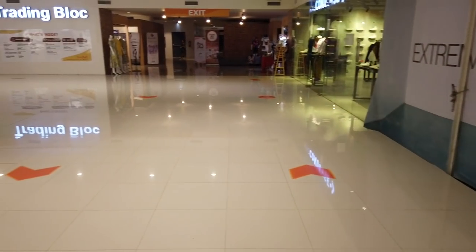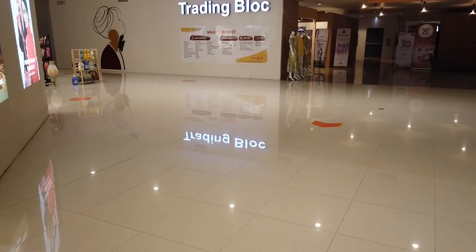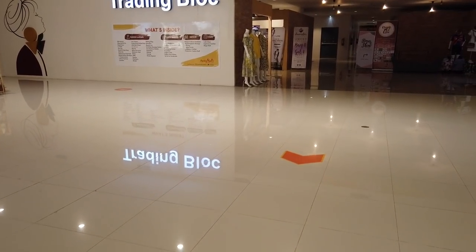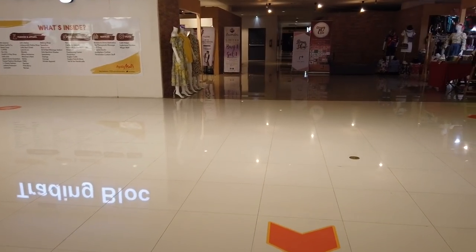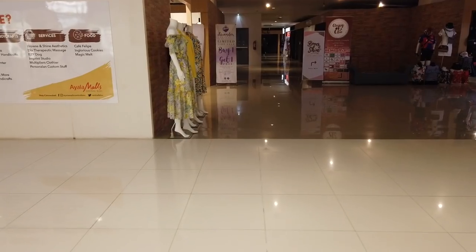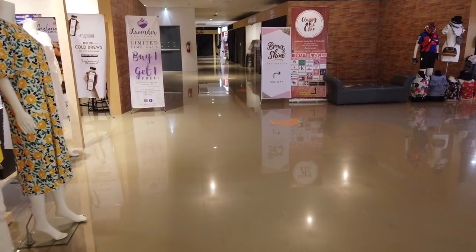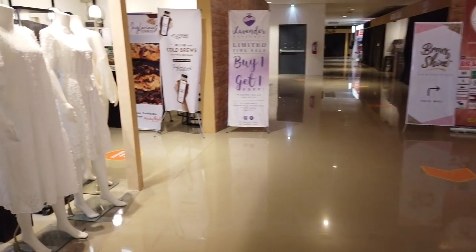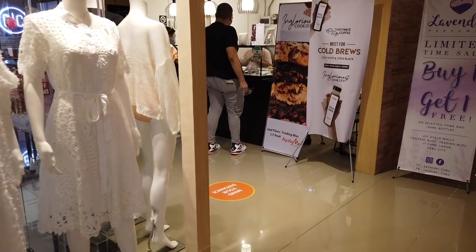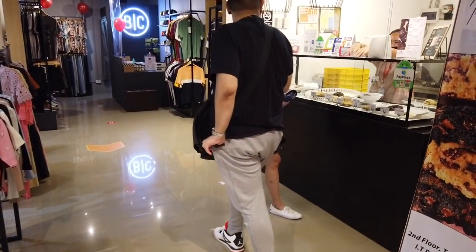So there's a trading block. Trading block is like the maze. All the little boutiques are in there. See, little shops, like that's the exit. Okay, trading block, there's loads of little shops. And glorious cookies.